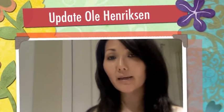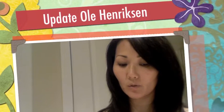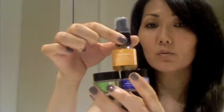The last video of the day, I will be doing an update on the Ole Henriksen little sample pack that I got from Sephora. I think it was a 500 points bonus. It's this right here, and it is the Transformation, Invigorating Night Gel. I'm not a lefty, as you can tell. And the Truth Serum Booster, Collagen Booster.